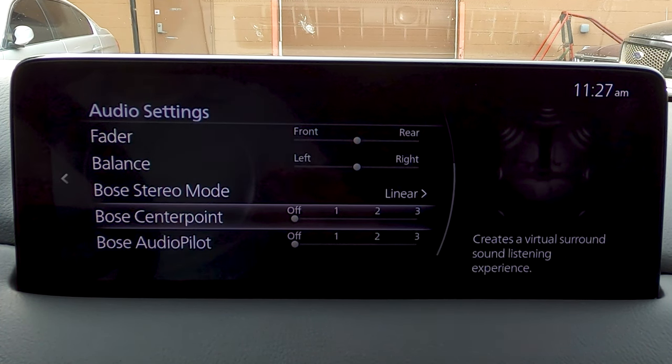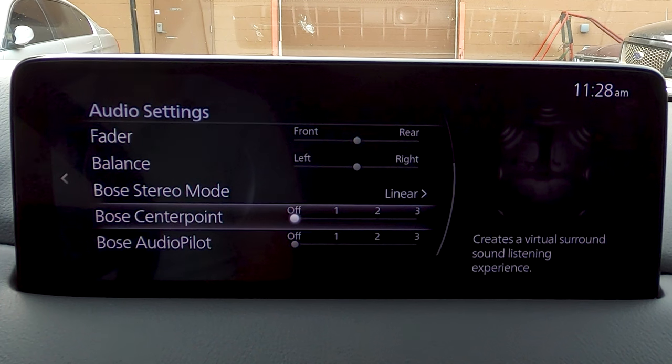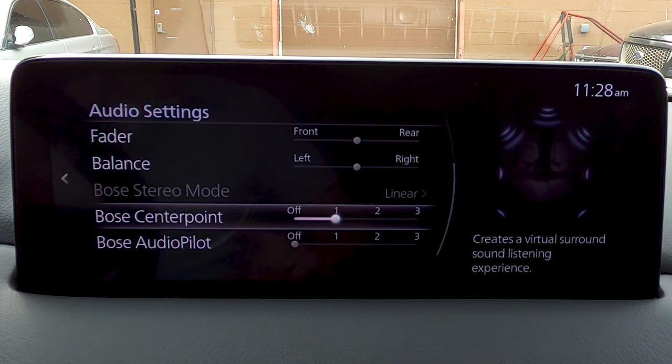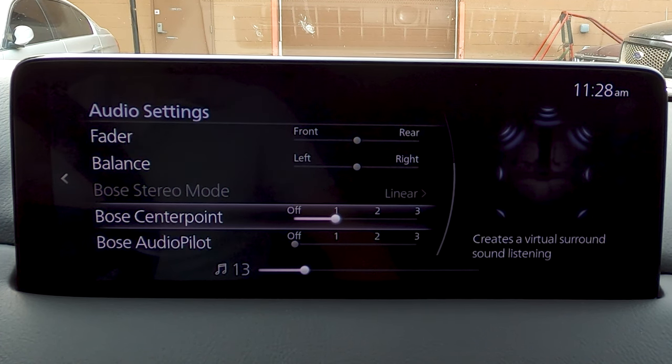Then below that, you have Bose Centerpoint. As I said, this is more of their surround function. And in this car, I quite like it. I think it sounds pretty good. It's going to be a little bit more hollow and a little bit more artificial sounding than keeping it off and getting a little more true to recording sound. But if you just want to be impressed by your music rather than listen to those very particular intricacies in an uncompressed track, you might like having this on. It's a pretty dramatic difference, and you can choose between 1, 2, and 3 for how dramatic your surround experience is. So again, once this song picks up, we'll go through those.